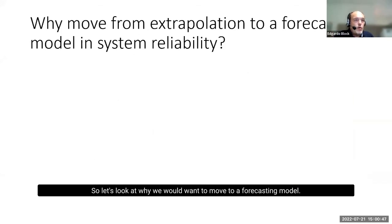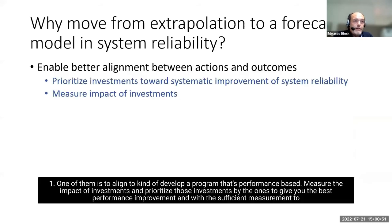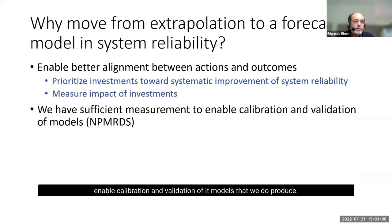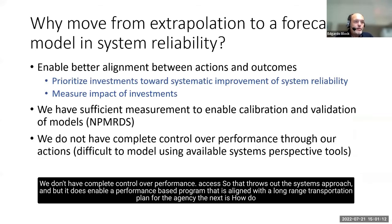So let's look at why we would want to move to a forecasting model. One of them is to develop a program that's performance based, measure the impact of investments, and prioritize those investments by the ones that give you the best performance improvement. And we do have sufficient measurement to enable calibration and validation of models that we do produce. We don't have complete control over performance action, so that throws out the systems approach.